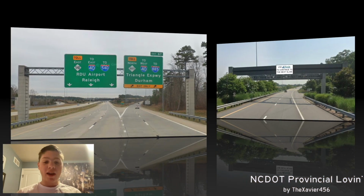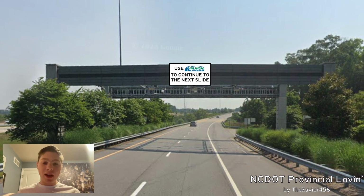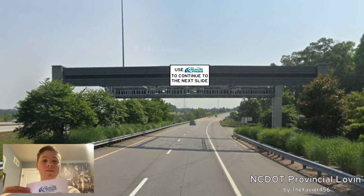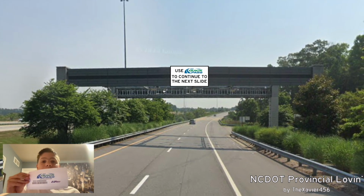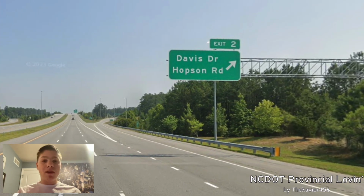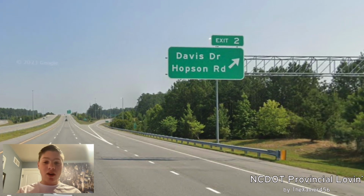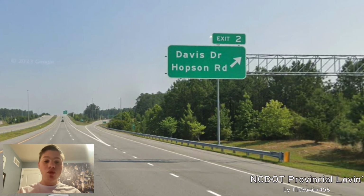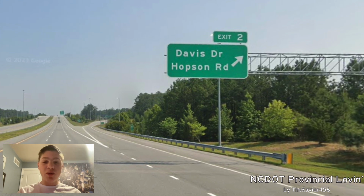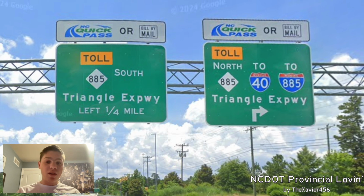So let's have a look at it. But first off, here is our first toll gantry, and the only one that we're going to be seeing in this direction. Here's the only exit we get in the stretch between NC Toll 540 and I-40, and it is for Davis Drive and Hobson Road. It is exit 2 in this direction, and I'll say why it was exit 2 this way later on. Here is what our control cities look like off this exit.